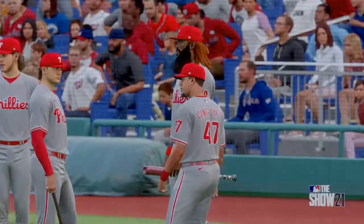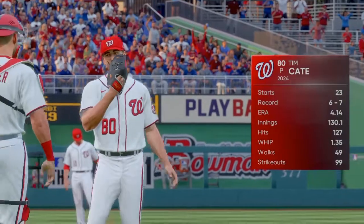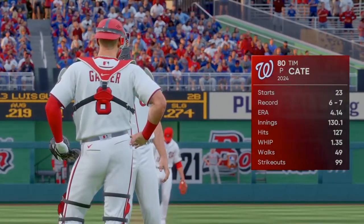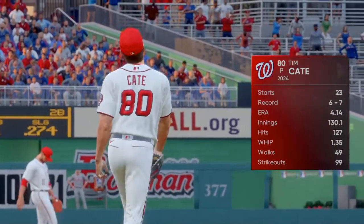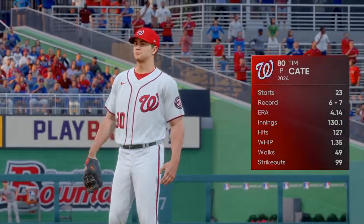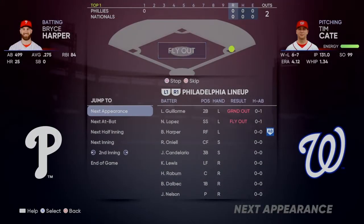Let's play MLB The Show 21. Tim Kaint gets the ball for Washington in this one. One of the strengths of this guy is handling right-handed hitters. Right-handers coming into this game are hitting under .250 against him, so he's doing a lot of things right when the right-handers step into the batter's box.